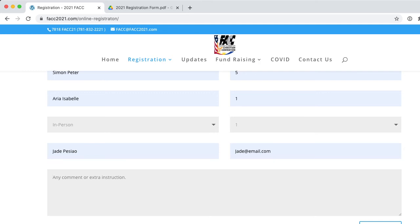And down here in the instructions, you can leave this blank. You might want to use this to add up your total if you want, or give us some special instructions, or just say, hey, we're praying for you. That would be nice too.